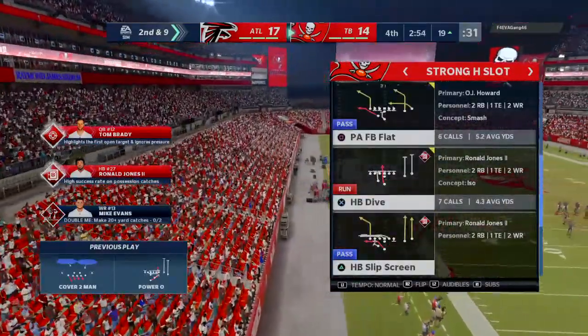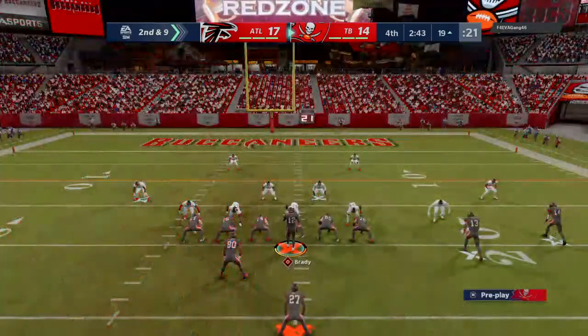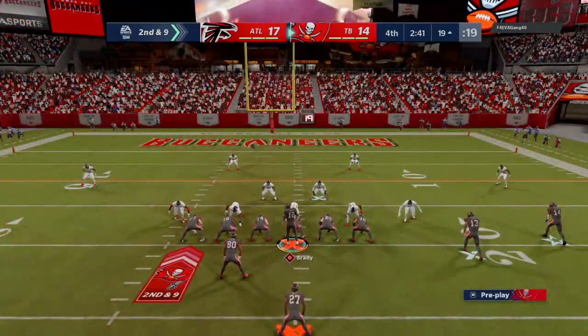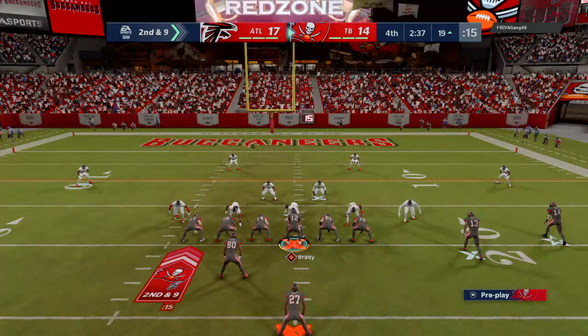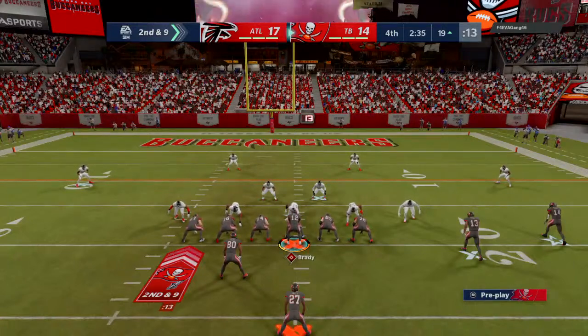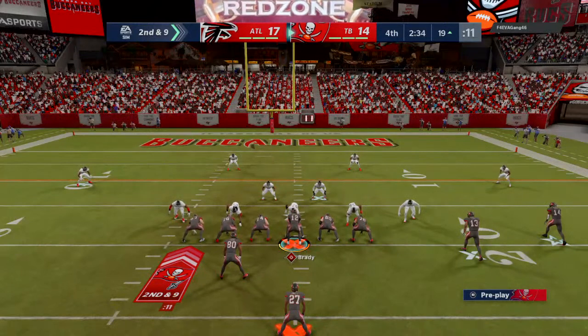Brings up 2nd and 9. Here's 2nd and 9, just a yard on that last run. Check 52's the mic. And watch delay.